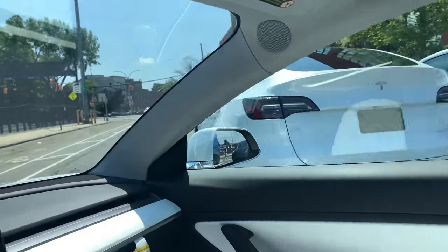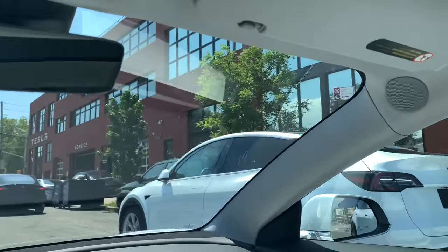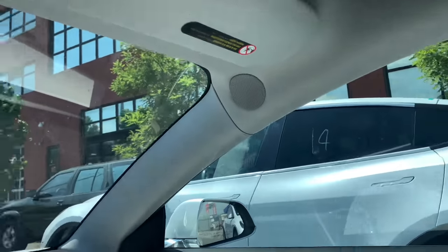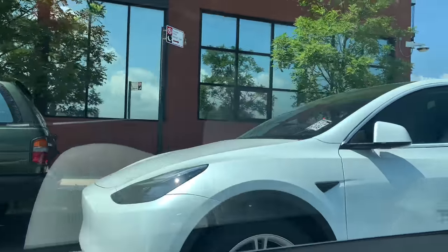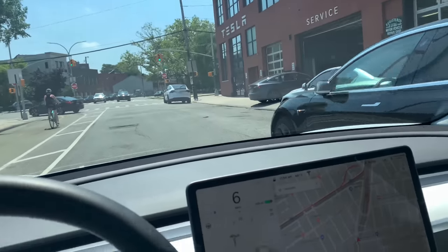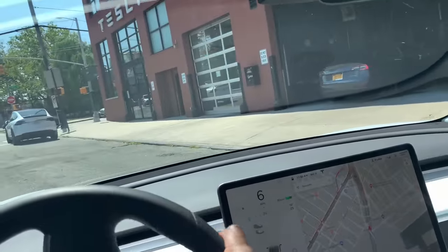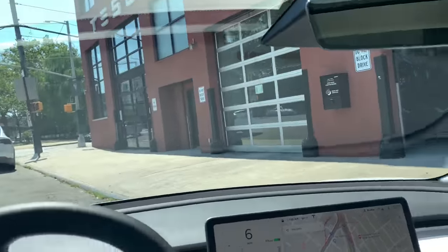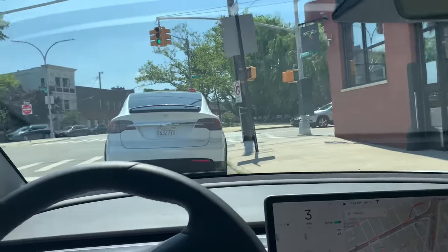These are the Model, what is this, the X's? No, these are Y's. Look how big those things are. Look how gigantic. I'm down here on the floor. That thing is huge. And this is a Model 3 right here. And here we are delivering the car in one piece right back to the Tesla dealership. How about that?